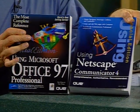Hi, and welcome to the Computer Chronicles. I'm Stuart Chaffee. Well, does it make sense to have to buy these 5-pound books just to figure out how to use a piece of software? Today's software is complicated and powerful, but the sad truth is most users never get near 90% of the features that are hidden inside these computer programs. Today, we're going to look at software secrets, some of the cool things you can do with your computer that you'd never find out just reading the manual.